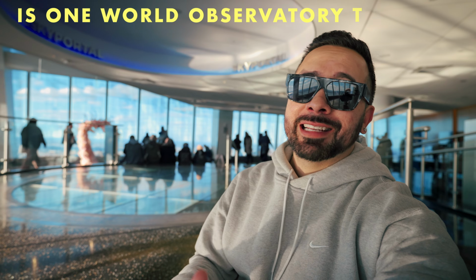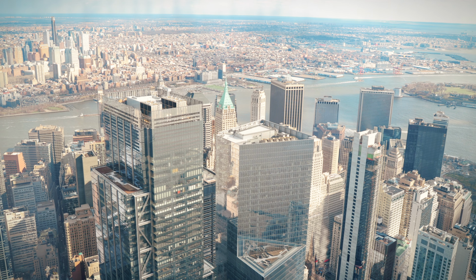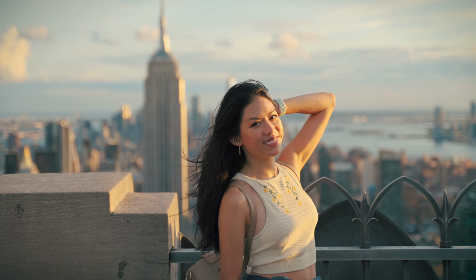So is this the best observation deck in New York City? Well, I guess it depends on what you're looking for in an observatory. It definitely stands alone in more ways than one, but it is the only observation deck in Lower Manhattan. The rest are in Midtown: Top of the Rock, Empire State Building, The Edge, and Summit One Vanderbilt.